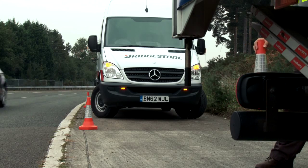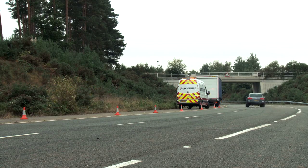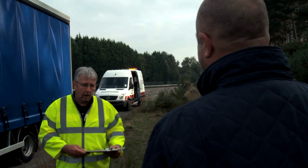By placing my remaining 2 cones between my van and the casualty, it is more obvious that there are 2 vehicles stationary, not just the one. This is where it is useful having the driver as a lookout. Now I can get on with the job knowing that I've done all I can to make the situation as safe as possible. All done.